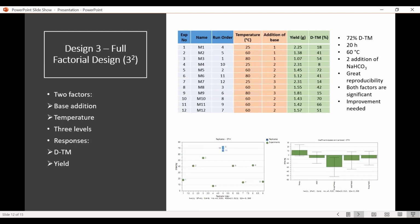The next design was a full factorial design exploring 2 factors, the base addition and the temperature, on 3 levels. The reproducibility was good, and all factors were found significant. The highest obtained degree of 3-methylation was 72% at 60 degrees with adding the base in 2 parts. This was a 12-fold increase in degree of 3-methylation compared to the initial method.